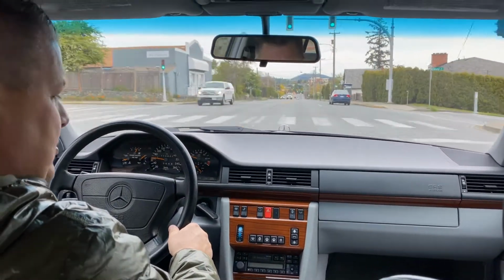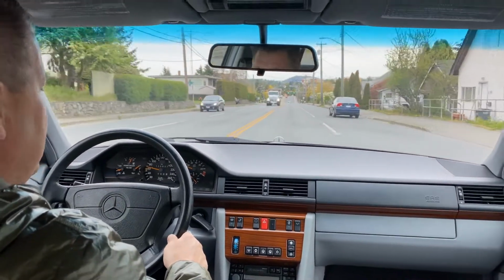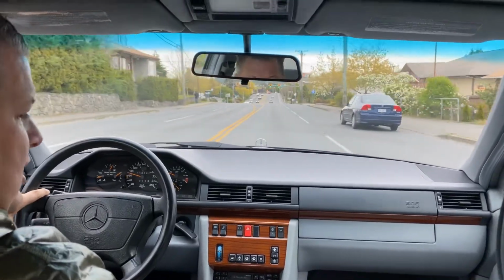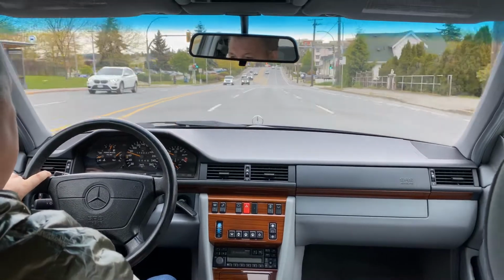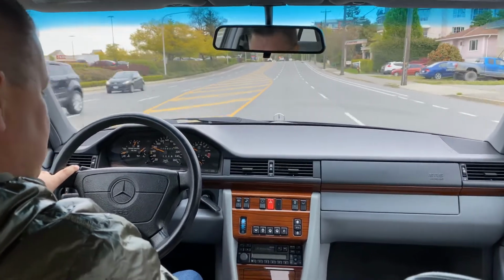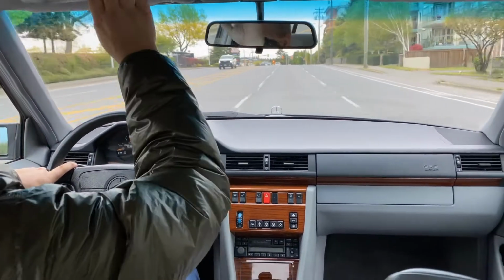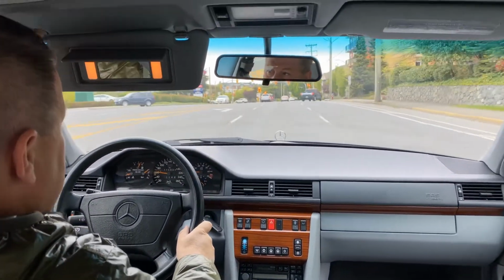Drive-wise, I remember driving these cars back in 95 or 97 when I started at Mercedes-Benz, and this one drives incredibly well. Like, there's no shimmies, no shakes. All the brakes feel great. The power the car has is great. The transmission shifts incredibly well. So I have no concerns with any of the mechanical condition.